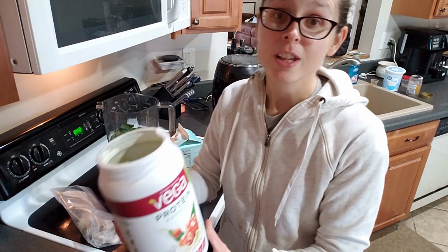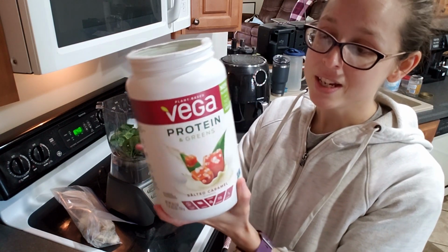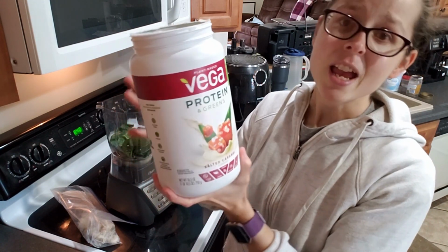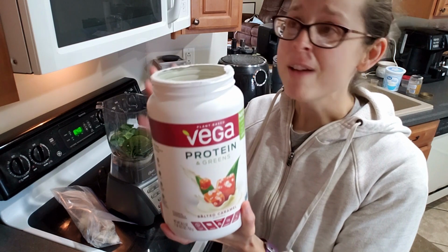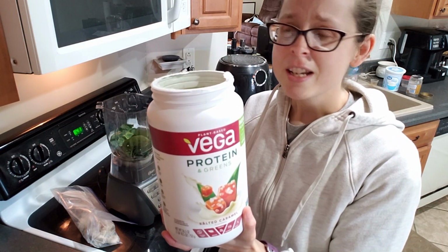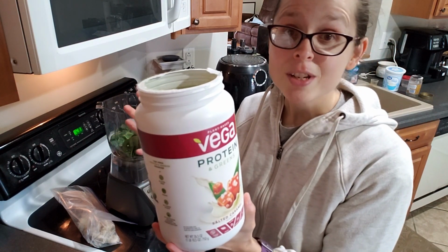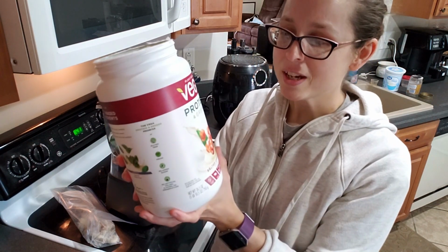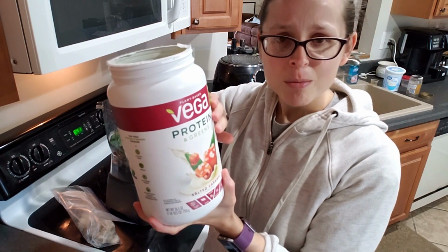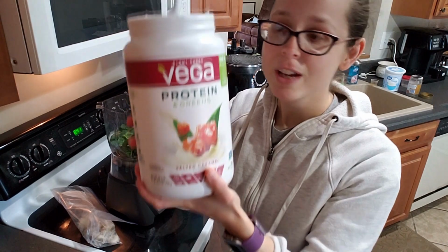I just ordered this last week. This is Vega Protein and Greens. This is a plant-based protein powder. I found that when I drink the whey-based powder, it doesn't do well in my stomach. So I've been experimenting with different protein powders to see what works for me. I don't think I've tried the Vega brand before, but this is Protein and Greens. This is the salted caramel flavor.